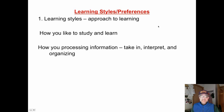Learning styles is how one likes to approach learning, how a person best obtains knowledge, how you like to study and how you like to learn. Learning preferences: how you like to study and learn, how you process information, how you take it in and interpret it. Some people like to think about it. I need to read it. I need to write it down. I need to see it. Some people like to process by talking with other people. Others need to reflect. So learning preferences is how you prefer to learn.